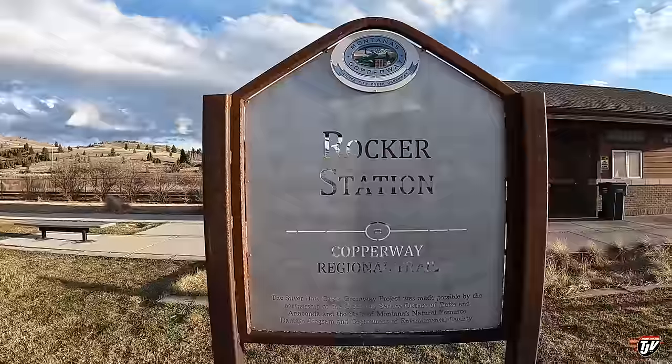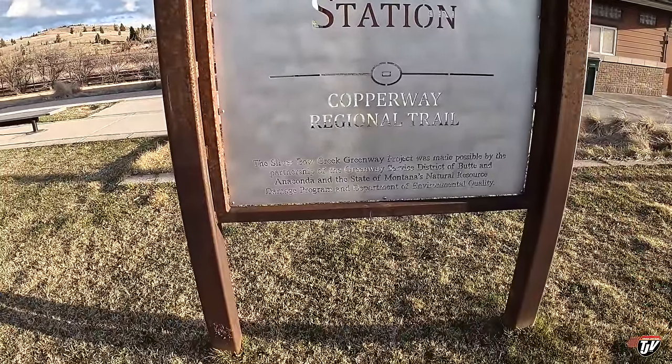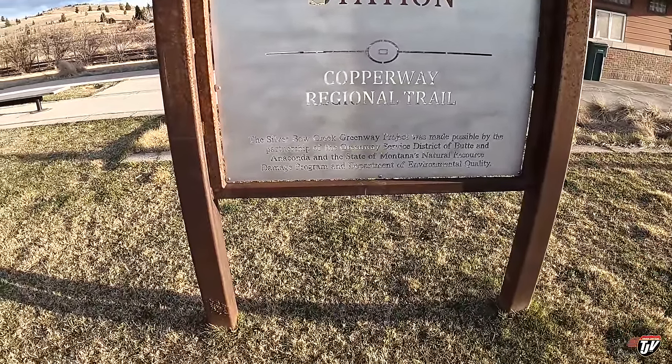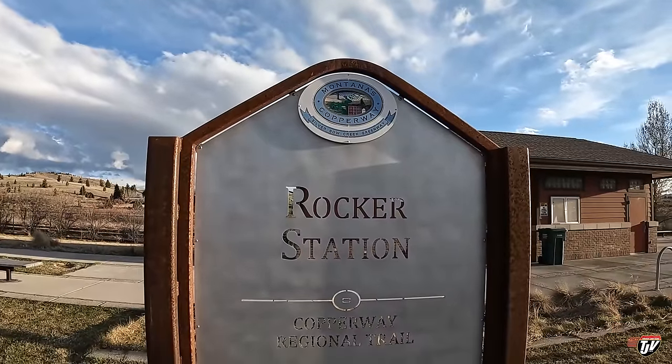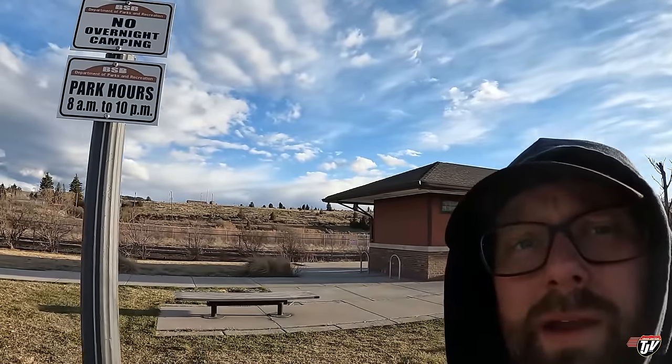Rocker Station. The Silver Bow Creek Greenway project was made possible by the partnership. Oh, that's just who put this together. Thought it was some history. Oh, that's pretty cool. Oh, they have hours on this park. That's interesting. Look at that.